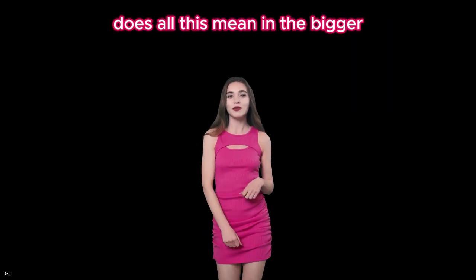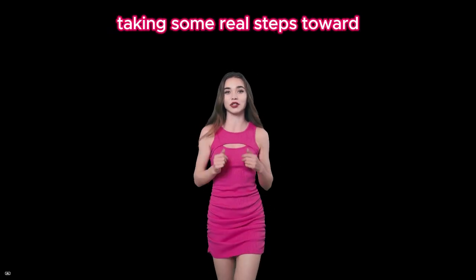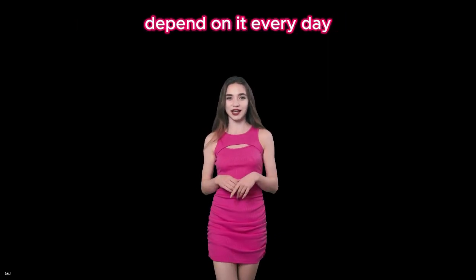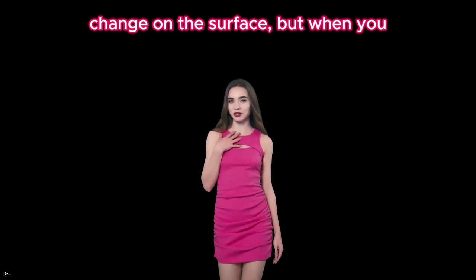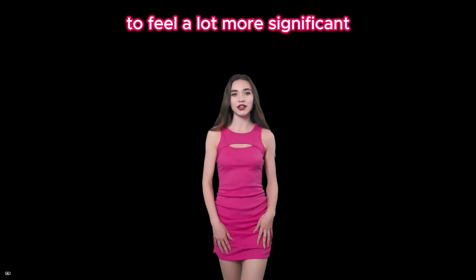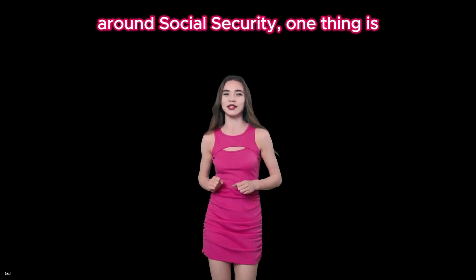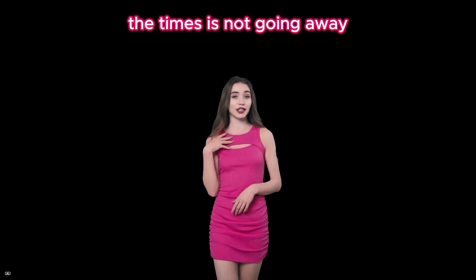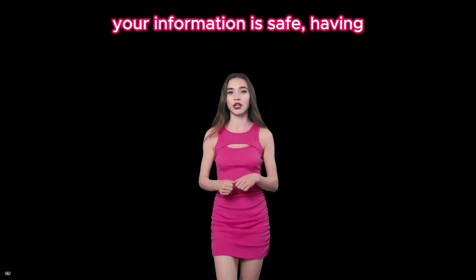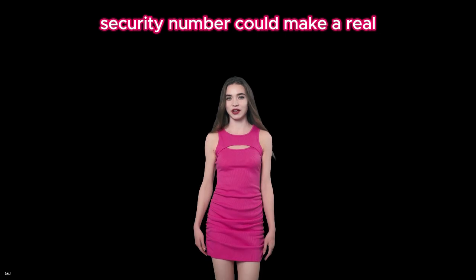So, what does all this mean in the bigger picture? It means that the Social Security Administration is finally taking some real steps toward modernizing its services and making life easier for the millions of people who depend on it every day. It's a small change on the surface, but when you think about how many parts of life depend on that 9-digit number, it starts to feel a lot more significant. And even though politics will continue to swirl around Social Security, one thing is clear: the need to adapt and move with the times is not going away. Whether you're applying for a job, renting your first apartment, or just making sure your information is safe, having quicker, safer access to your Social Security number could make a real difference.